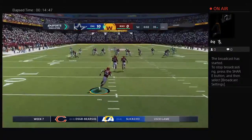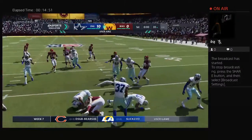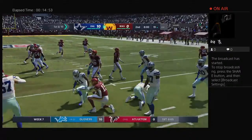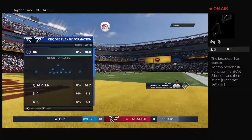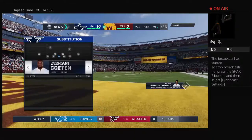This will make it into the end zone. And he will be taken down here as the first quarter of play will come to an end. 10-0 the score after one on EA Sports.